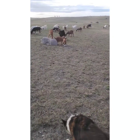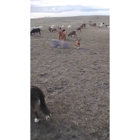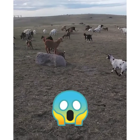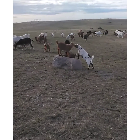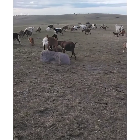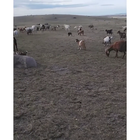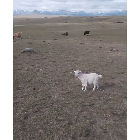Look at you, kids. My pasture is so bad. I just paid $470 a ton for hay. I was only able to get a little over 2 tons. It's awful. So that won't last these goats very long.